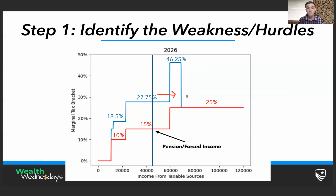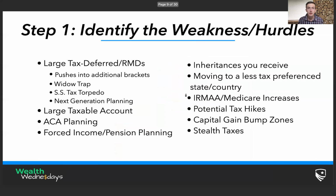So that's a situation where somebody with large pensions might want to eliminate almost all of their tax deferred accounts. But again, we can see that this varies from person to person. Okay, so what are some weaknesses and hurdles that you need to be thinking about?